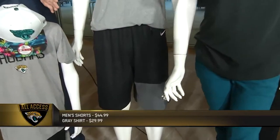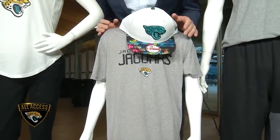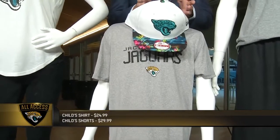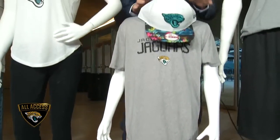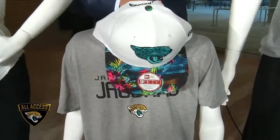And let me introduce you to my buddy, Mr. Manny Quinn, right here. Look at that, showing the t-shirt, the shorts, the hat. This is perfect for those hot games. We're talking about the beginning of the season because we know it is going to be a scorcher out there. So you've got that island, Hawaiian, beachy type feel, especially if you're going up to the pool deck.